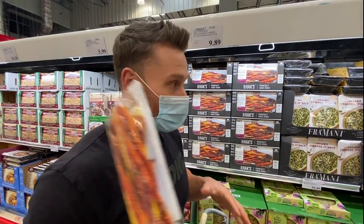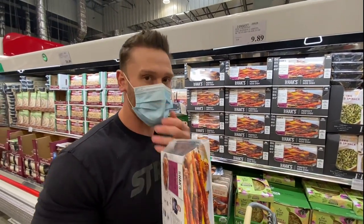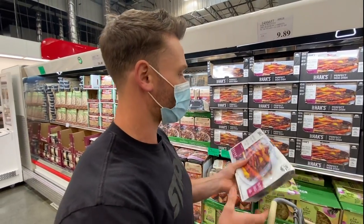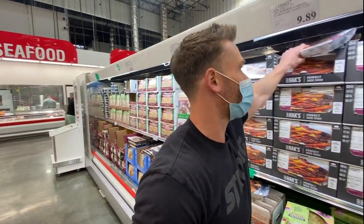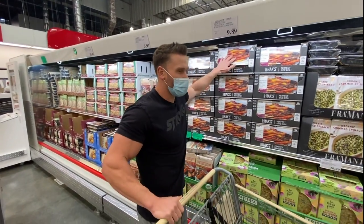Why do carrots get such a bad rap? Somewhere along the line, someone said that carrots are high carb. I like things that are sweetened with a little bit of carrot extract and carrot puree because they're actually quite clean. This is just a little bit expensive and it's got that extra carb in there that I don't really want. I'm trying to find a lower sugar item.